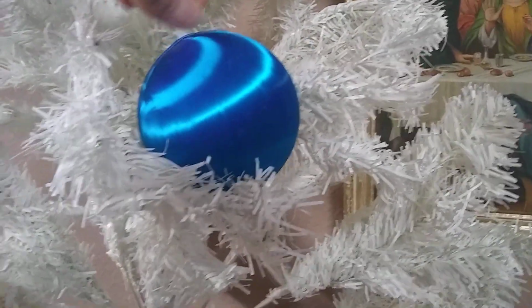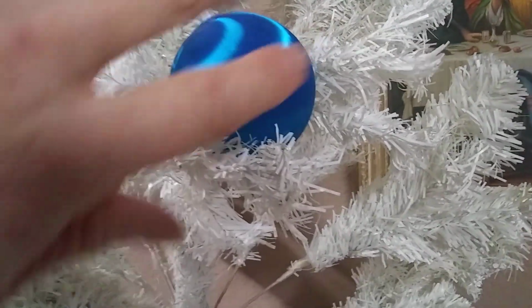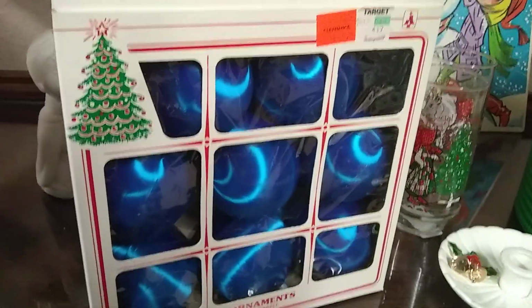I don't usually go for these, but I think they're really pretty if you have just these on one tree. Imagine this white tree with just those on it. And I got 2 packs. I think that would be really, really pretty.